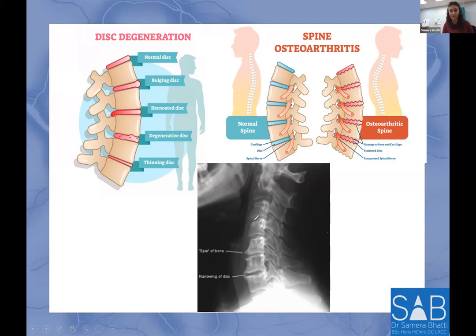This here is a normal disc space in between the joints. And this is where you get narrowing of the joint disc space. As you can see, it's almost like a lipping effect. You get bone bulging downwards and bone bulging upwards, and it forms that bulky area, which again can impinge into the structures in the front.